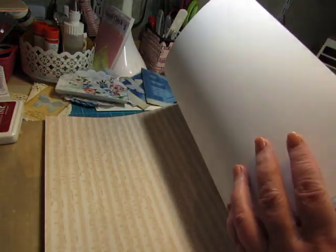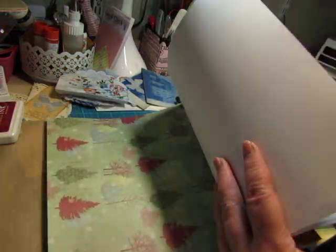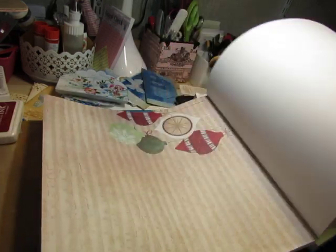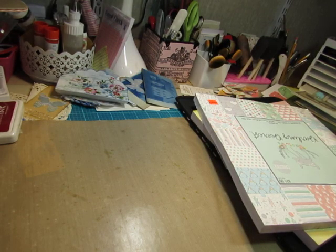More music. That one's pretty. I love that one. So this is just a really nice paper pad, and obviously some of these pages I can use for journals other than Christmas. All of these pads were $5.49.